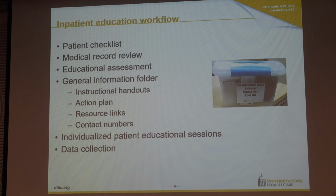The therapists do an educational assessment because, as Danette talked about, it's very important to know your patient's ability to learn and tailor to their needs. It's also important to know what their goals are and what they're willing to do. Then we start doing these educational assessments and going over inhalers, breathing techniques, and different things like that.